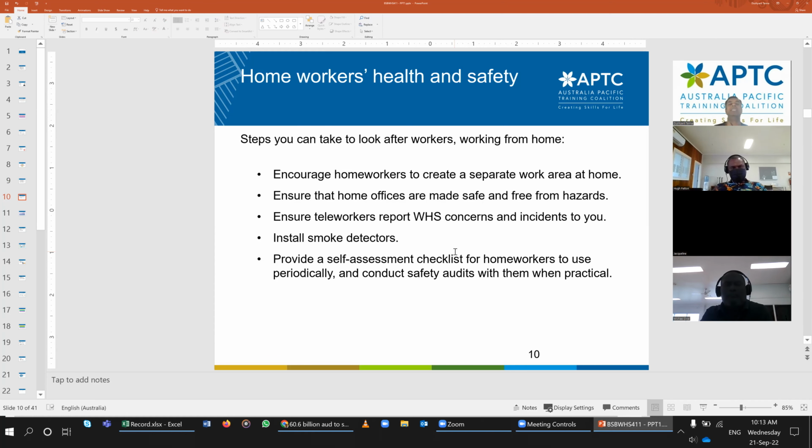Home workers' health and safety: steps you can take to look after workers working from home. Encourage home workers to create a separate work area at home. Ensure home offices are made safe and free from hazards. Ensure teleworkers report WHS concerns and incidents to you. Smoke detector. Provide a self-assessment checklist for home workers to use periodically and conduct a safety audit with them when practical.